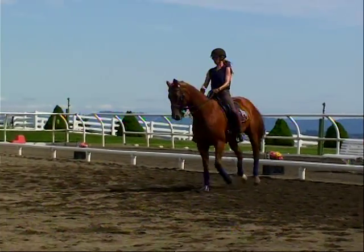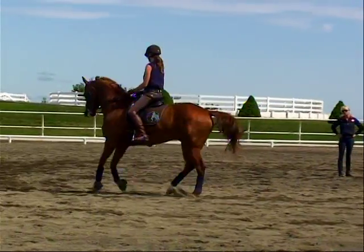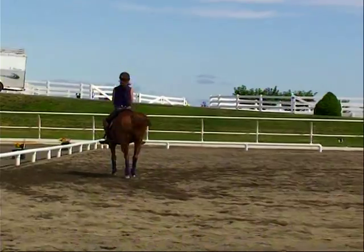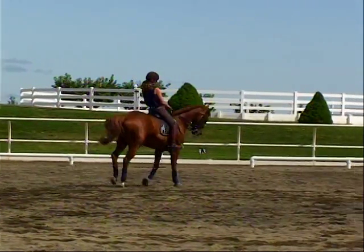Do it from a haunches-in. Do a haunches-in. Yeah. Haunches-in, haunches-in. No, keep that. He doesn't like that on this side. So there you go. Good. Keep him in a haunches-in. And now two steps to the right. And don't take him out of that.